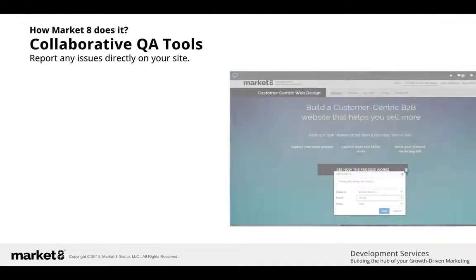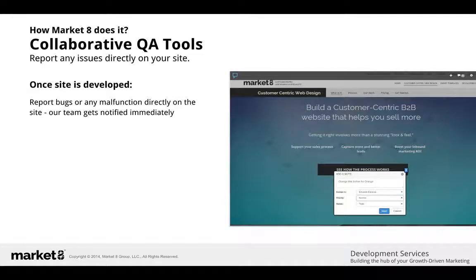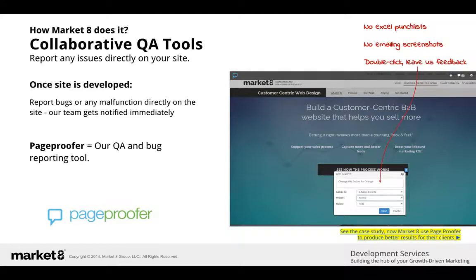Also, once the site is developed, you can report any issues directly on your site. Literally double click on any area of the site where you see an issue, and our team will get notified immediately. We use a tool called Page Proofer, and what that means is that in the QA process you can forget about that hideous Excel punch list or having to email a screenshot to report a problem. All you have to do is double click and leave us feedback. You can see in the slides you'll have a link to a case study with Page Proofer, and how we have used that to deliver better websites to our clients.